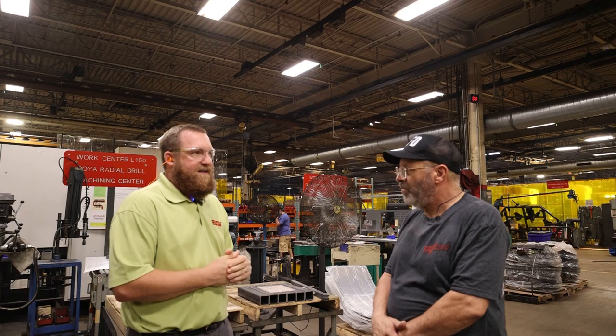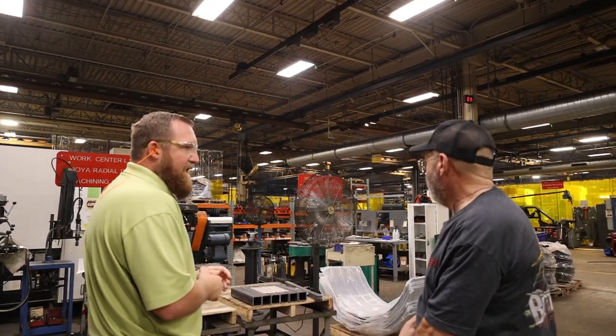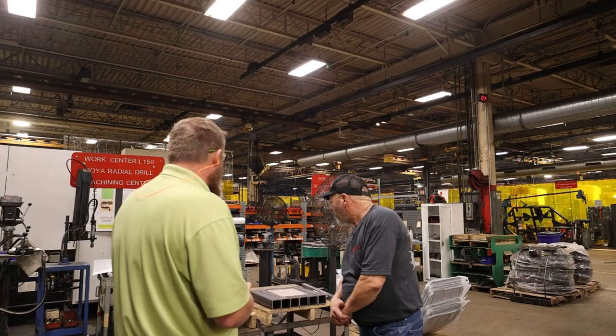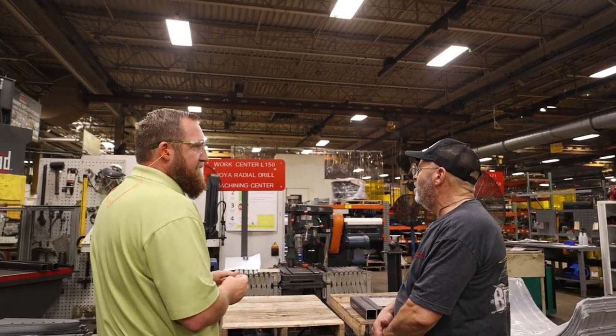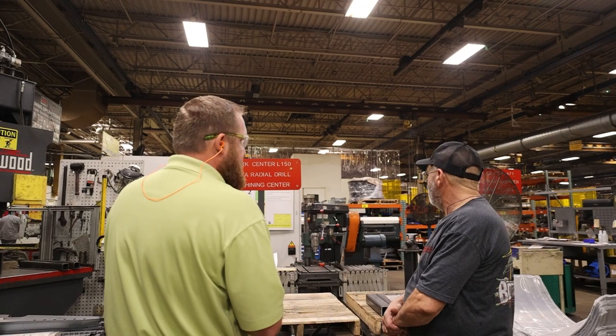It's not too extensive. I mean, our Takasawa does a little more in-depth work than the other guys do. So we do bending, rod bending as well, straightening of parts over here. So it's kind of a hodgepodge of different machining operations within the organization here.